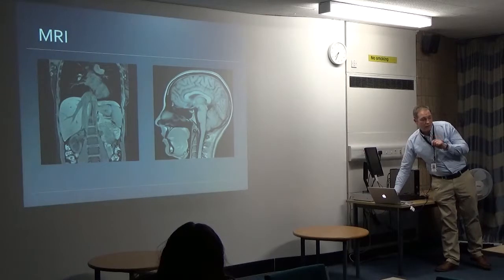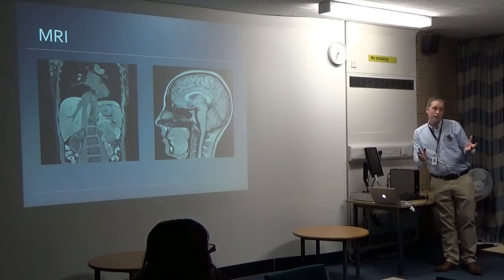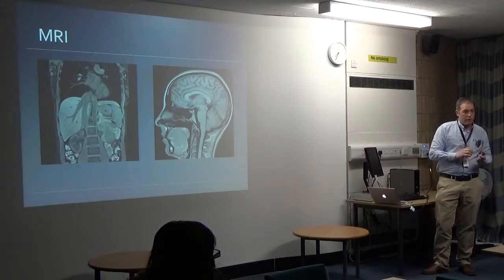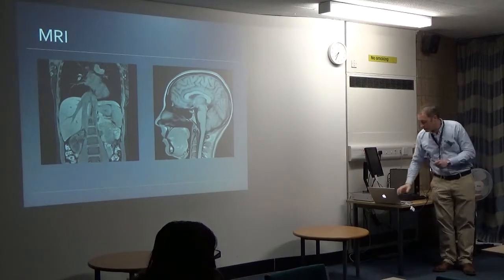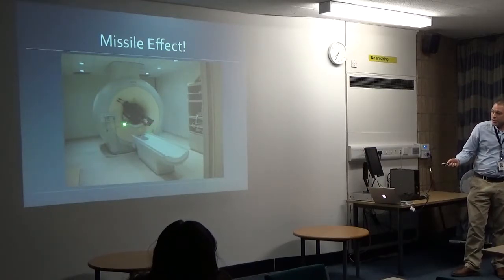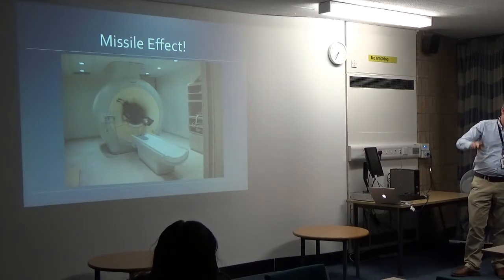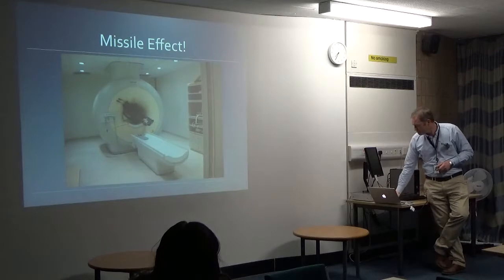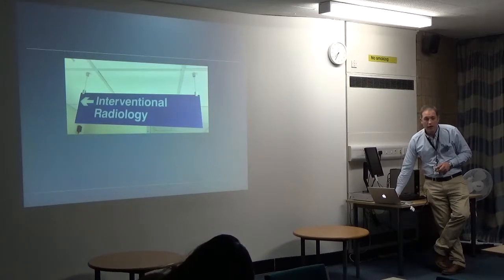So you've got to be very careful. If you ever go in for an MRI scan, there's a big checklist that they make sure that you haven't got any metal objects on you and that sort of thing. There's a magnet. And here's what can happen. Can you see that? This is somebody who's accidentally taken a wheelchair into the MRI scanner, and it's taken off and flown and hit the magnet and just sat where the patient would normally sit for their scan. So you've got to be very careful. It's a hugely powerful magnet. That's the missile effect.